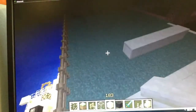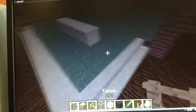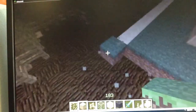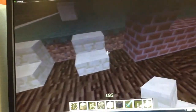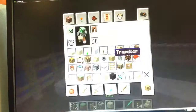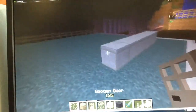No, that wouldn't work. You know what? No. Screw that. So this is just going to be my final house. Hopefully all my skills will come together on this one. I'm gonna try to make it look as decent as I can. Yeah, I'm going to try and make this look as nice as I can.